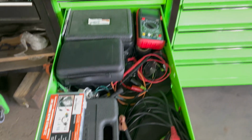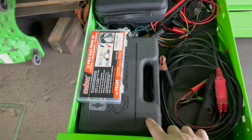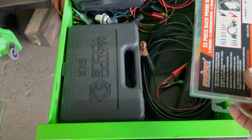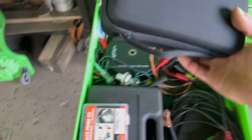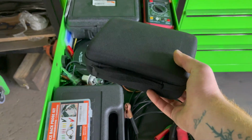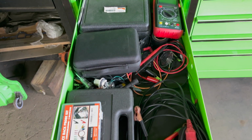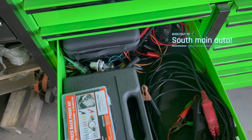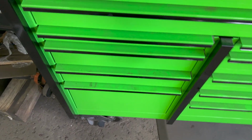Okay, right here, anything electrical, multimeter, Power Pro. I'll be using that today. Solder kit. It's the wireless one, electric wireless one from Matco. Back probe kit. Got a dual camera. It's got a side view and a straight down view. Saw that off of South Main Auto. I watched some of his videos, so saw that and I was like, you know what, I'm gonna get me one of those. That looked pretty nice.